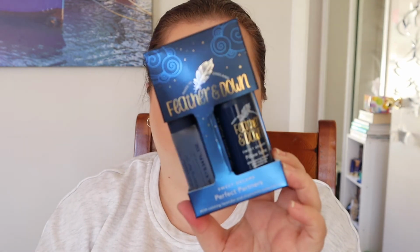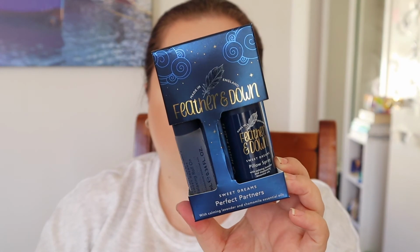I found this at Big W and I've wanted to try this for so long, but every time I've gone, it has not been on sale until I found it yesterday. So this is the Feather and Down Sweet Dreams Perfect Partners. It's an essential oil spray and roll on. So this is a sleep aid.